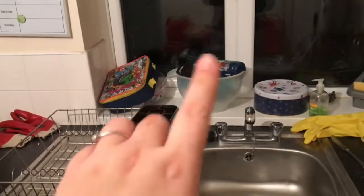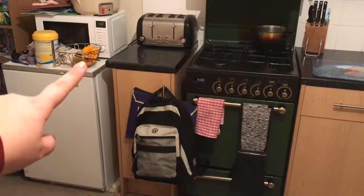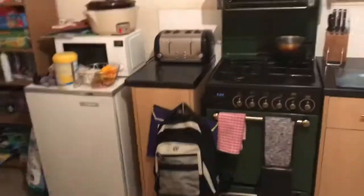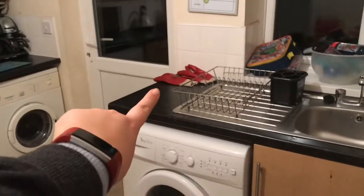I'll do his lunch in the morning, and I'll sort his drinks in the morning. But yeah, my bag and his book bag's there, ready for tomorrow. So the fruit, and also that part of my umbrella. So yeah, the kitchen, or them gloves are his, but I don't know what he wants doing with them.